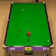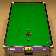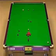Quickly came up on that because he knew he hadn't hit it at the right pace, but hasn't left anything easy. The cut in next to the black is on, but of course it's fraught with danger because he can't get the white back into baulk.